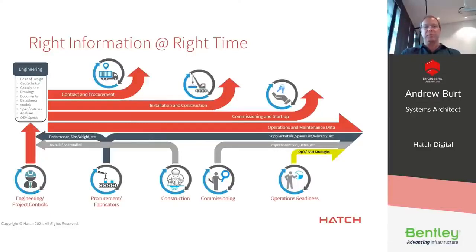So making sure that that information is captured and made available through the contract and procurement strategies, that we're getting information back from our procurement supply chain, whether it be the performance characteristics of equipment or size and weight information to finalise design. All this information needs to be made available in a timely manner to support all those different downstream use cases.